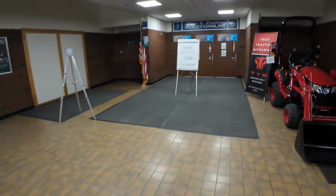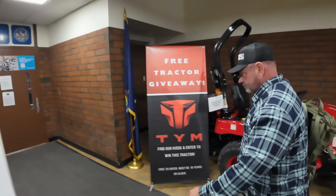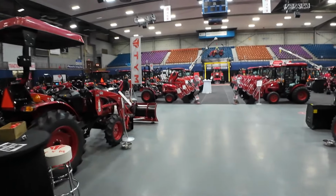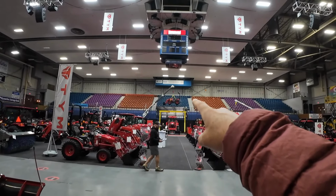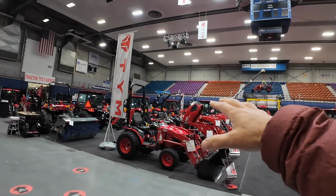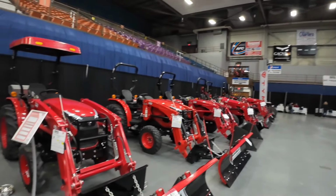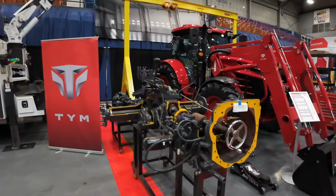So you walk into the convention center, and they got the tractor out here for the giveaway. They open at 9 a.m. We're getting a little early access, thanks, sir. And this is what it looks like when you come through the door. Pretty awesome. They've got a tractor hanging from their service truck. They got all these TYMs set up here, getting everything cleaned. Got all the financing booths set up. Test drive area over there. So pretty awesome. And we're going to take a look at all they have.